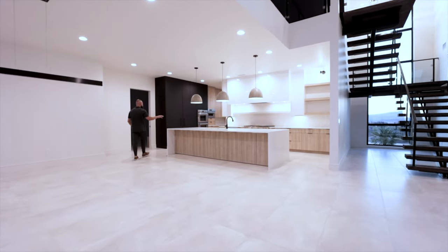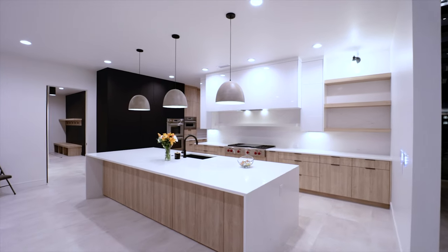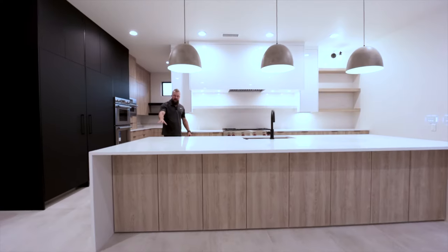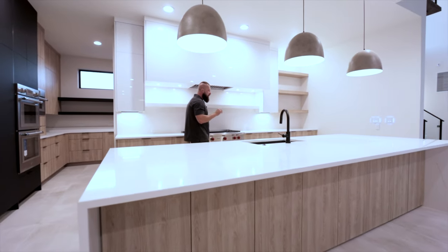This house has an incredible amount of countertop space. This beautiful center island is book match waterfall edge, and I absolutely love how it all meets together and combines with these modern elm looking cabinets.